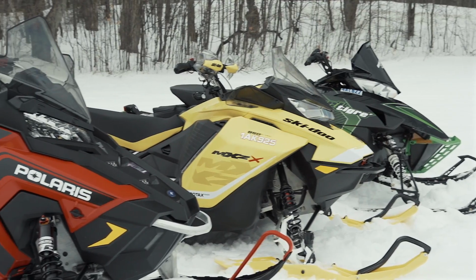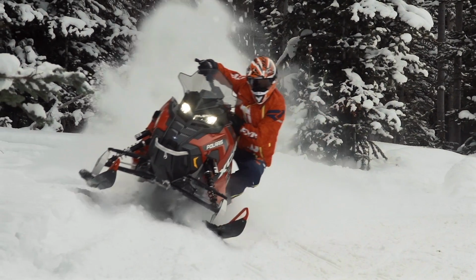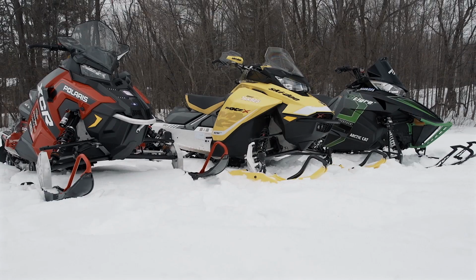The 3 engines we're going to look at today are Arctic Cat's 8000 series, Ski-Doo's new 850 E-TEC 2, and Polaris's Cleanfire 800HO. Obviously, there is not a Yamaha in this shootout because they don't offer an 800 class 2-stroke.